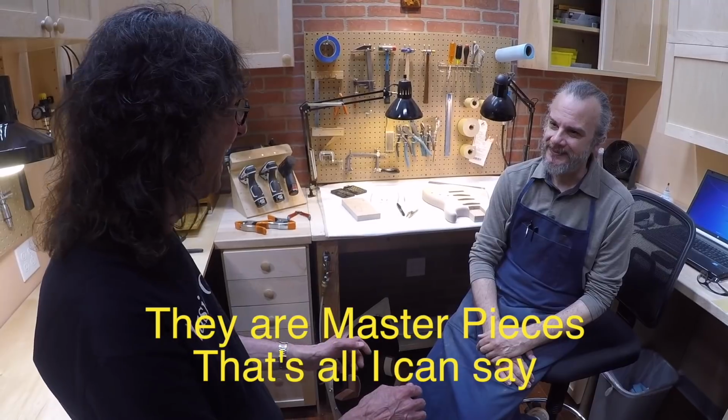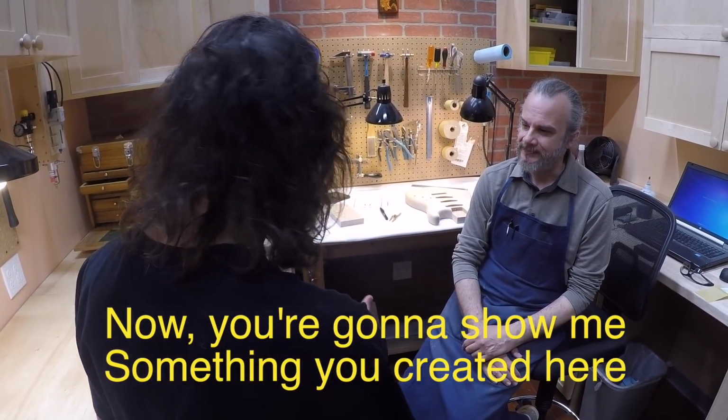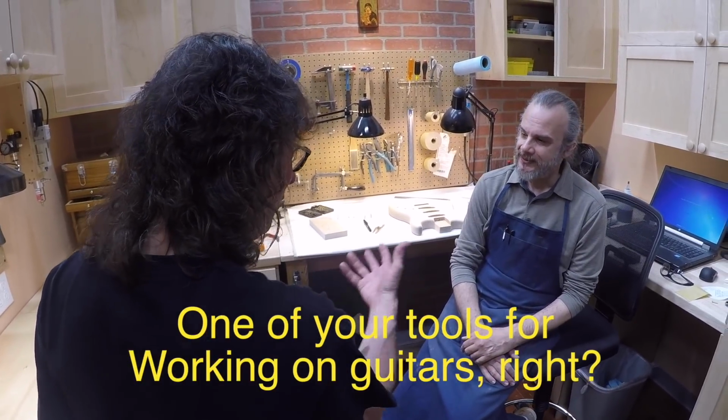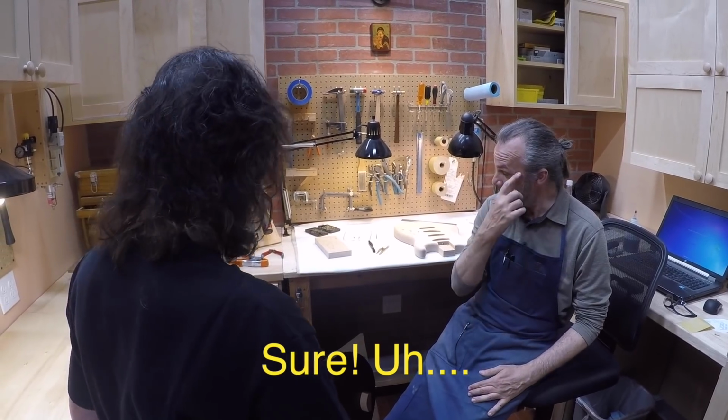That's all I can say. Now you're going to show me something you created here. It's like one of your tools of working on these guitars. That is it? Yeah, sure, absolutely.